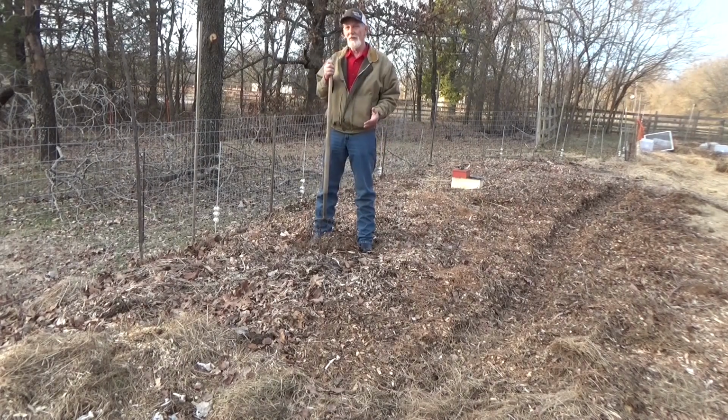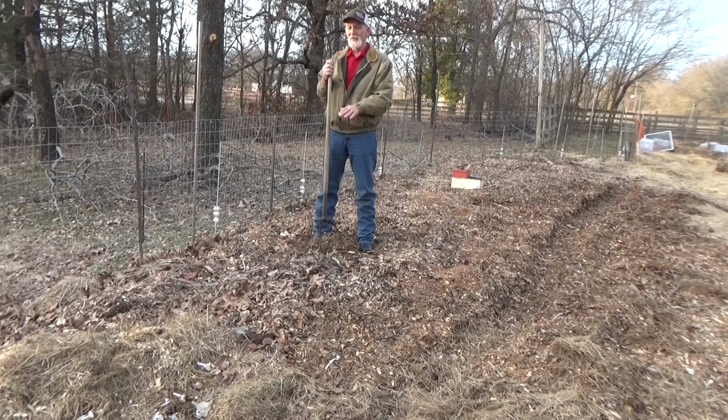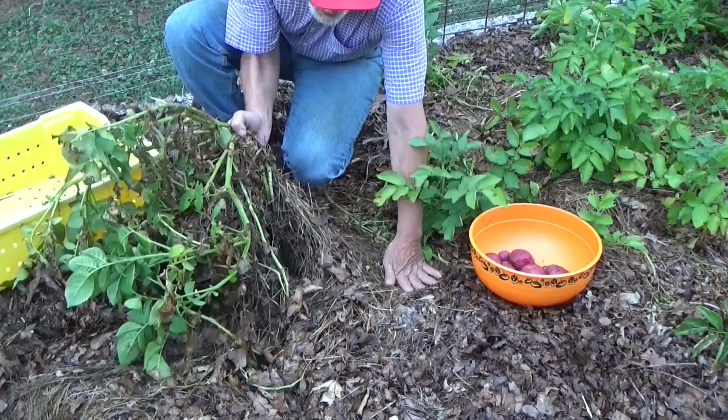Just a couple days ago we succession planted garlic and onions to make sort of a border around the new potato bed. I'm just gonna dig the mulch back, we're gonna lay them on the ground, we're gonna cover them back. We've been very successful doing it that way.